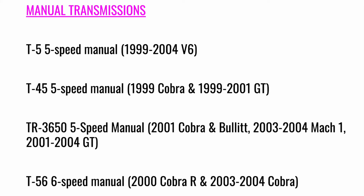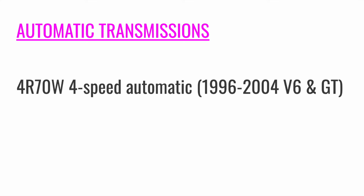For the New Edge Mustangs, most of them came with either a T5, a T45, or a TR3650 for the manual transmission, with the really high horsepower models getting a T56. All automatic equipped models got the 4R70W 4-speed automatic transmission.